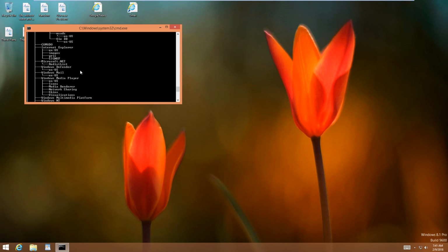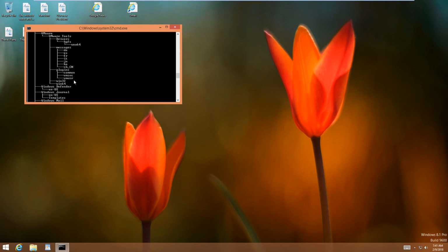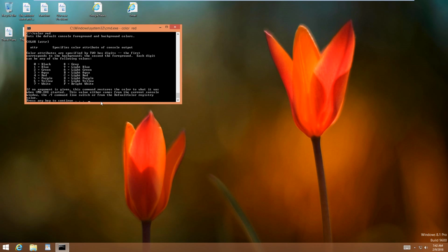See, it created a tree listing of everything that's in my C drive. You can see all the different files. If you want a more in-depth listing, you can do tree /f and it'll give you an even more in-depth listing. Another thing scammers will do if they really want you to believe, though I haven't seen this in a while, is they'll run the tree command again, and they'll do virus found, and then they'll do this. Okay, I didn't type it fast enough. But they'll do, let's forget the color red.